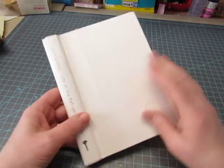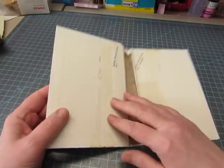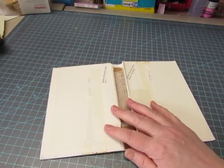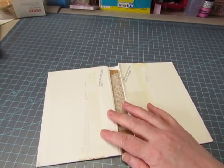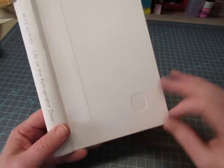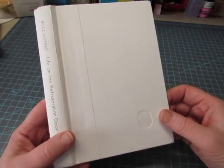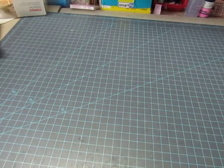This one I already took apart. It was called Life on the Refrigerator Door, and well, I have the book block right here. My daughter-in-law read it, so then I took it apart. It's just notes that were left on the refrigerator door. She read it in a day, but I wanted it for this beautiful white cover. I don't know what I'll do with it, how I'll decorate it, but I just loved that pure white cover, and there's some lovely texture on it. So that's what I got that book for.